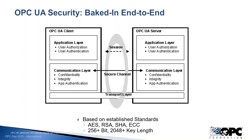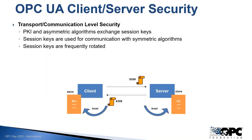And then once that's set up, now we get to the real business, which is: what information is going to be exchanged, and who's allowed to see what, now that the applications are actually talking to each other. This is where the application layer comes in, and we have user authentication, and also user authorization to say what each user type is allowed to do. So that's the structure of how OPC UA builds up the security.